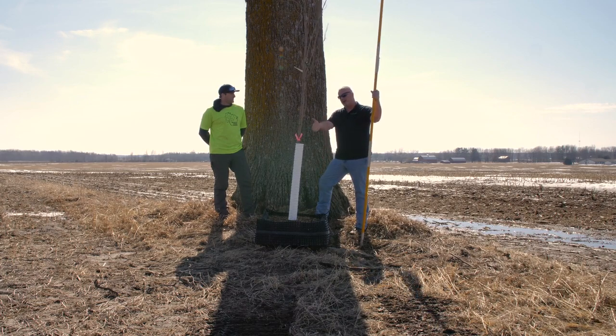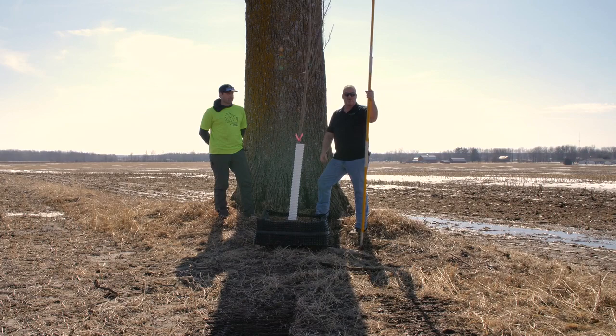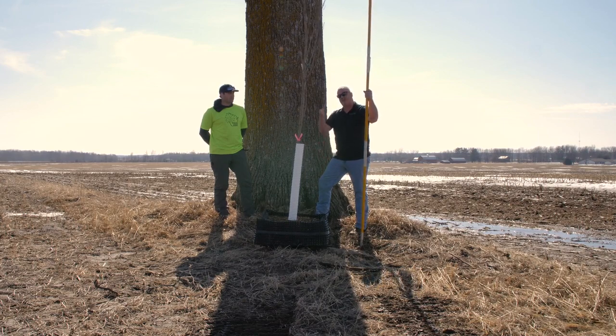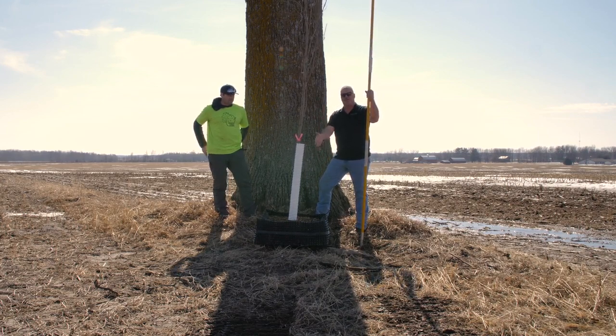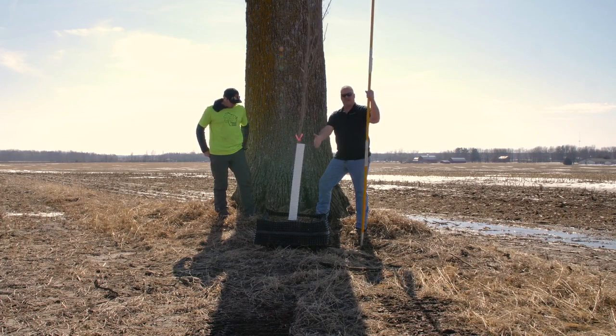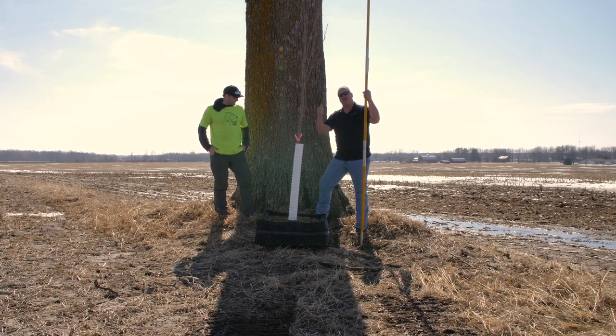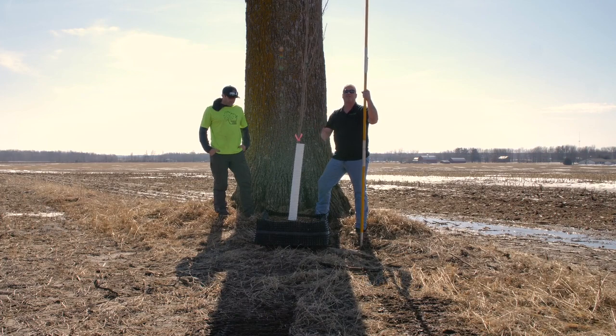So what we've got here is a Triumph elm, which is actually a hybrid American elm that the Morton Arboretum in Chicago produced. This is a tree that will be planted this year in 2022 for one of our customers. It's a magnificent vase-shaped, beautiful elm. The hybrid makes it a lot more resistant to Dutch elm disease.